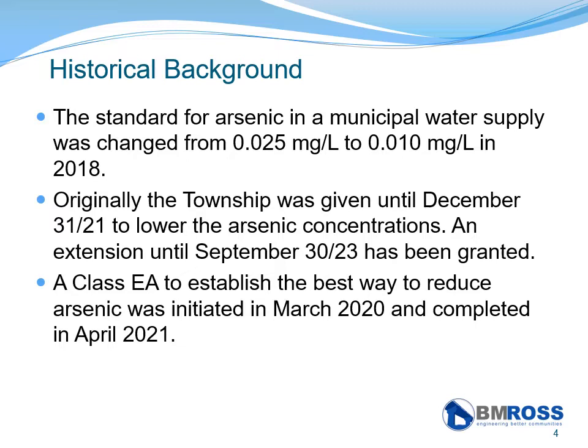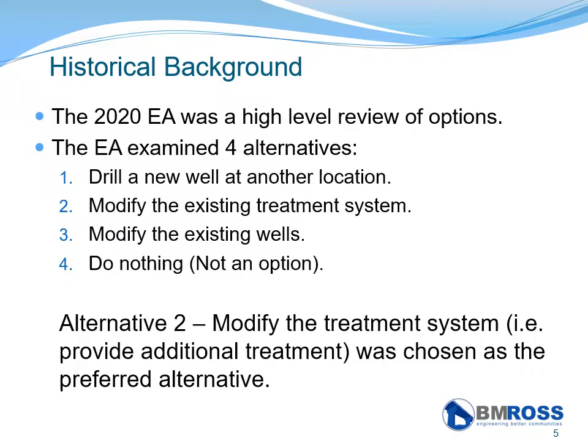Originally, a Class EA to establish the best way to reduce arsenic was initiated in March of 2020 and completed in April 2021. So that is not the current study, that is a prior study, and we'll talk about what we did and what we concluded in that study. The 2020 environmental assessment study was what we call a high-level review of options. We examined 4 alternatives at that time.